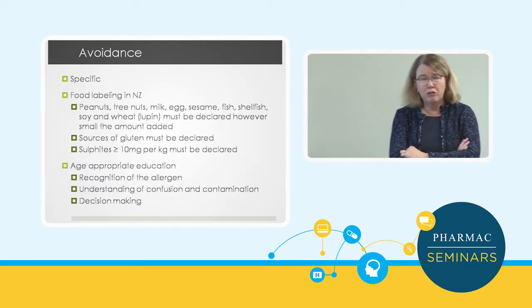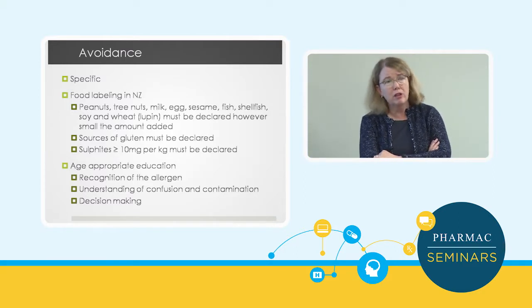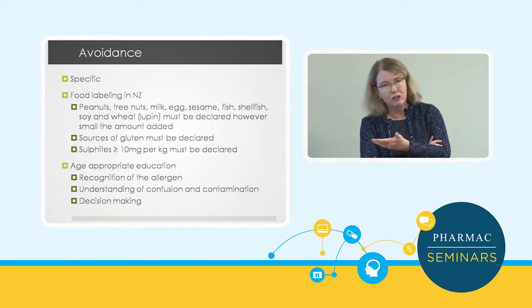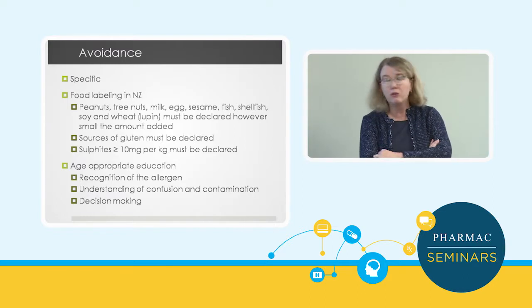All of those precautionary labels, the "caution may contain traces of" or "made in a factory that also processes", those are entirely volitional and they have no regulation about them at all. So you don't even have to put the precautionary label on. If you find a biscuit that doesn't have a precautionary label, it doesn't mean it couldn't contain a trace. It means that no one's deliberately put that ingredient in. So it's always worth explaining that to people so that they can make an informed choice about what they're going to do with those products.